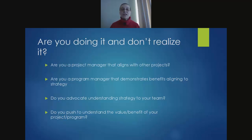Do you push to understand value benefit of your project and program? If you do, then you are understanding a little bit about project portfolio management. If you understand the value and the benefit of your project or your program and how it aligns into the strategic objective, then you are starting to understand what project portfolio managers do. Remember, project portfolio managers do a lot of hard work, but what they're doing is, like I say, not rocket science. It is something that you can learn and do, but it does take a lot of time and effort and understanding of strategy. And not everybody wants to understand strategy, but no matter where you are in project management, you need to understand where you align with strategy.